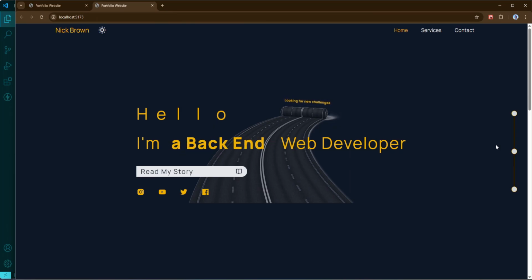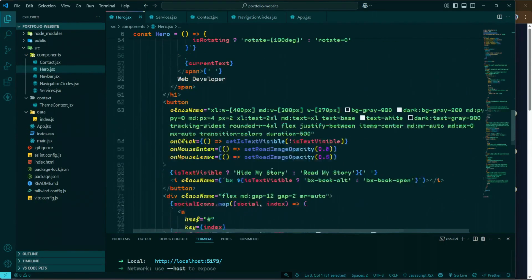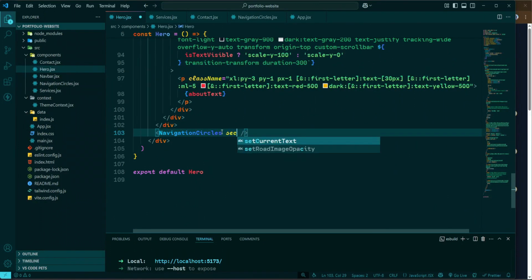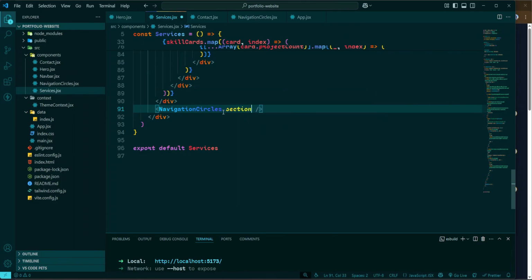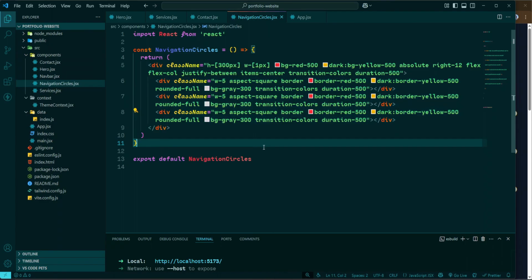To dynamically highlight the active section, we need to pass a prop to each navigation circles component inside our 3 sections. So let's go to the hero.jsx file, and down below I'm going to add section, and in this case we can call home to the hero section. Then go to the services section, add here section, it's going to be services. And finally we need contact section. Let's add here section contact. Now let's go back to the navigation circles file. I'm going to extract this prop inside the component, so we need here section. This will allow us to dynamically determine which section each instance of navigation circles belongs to.